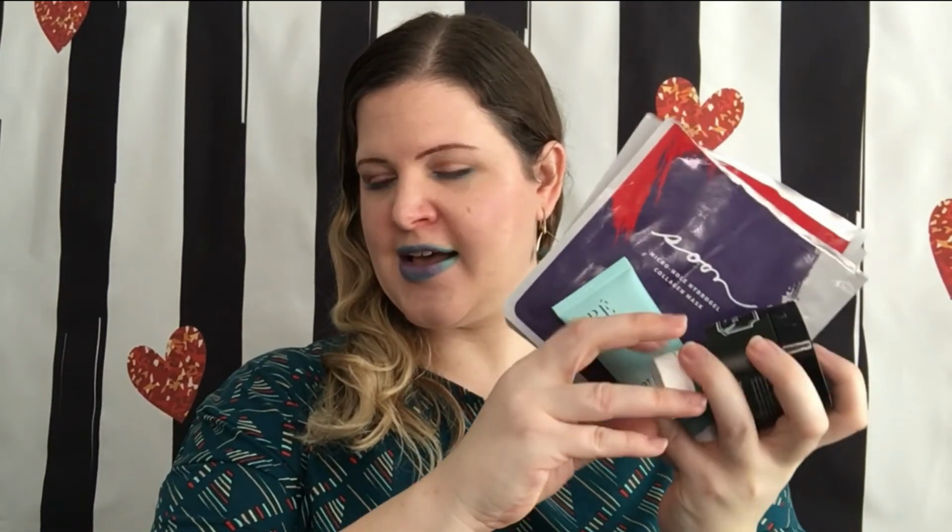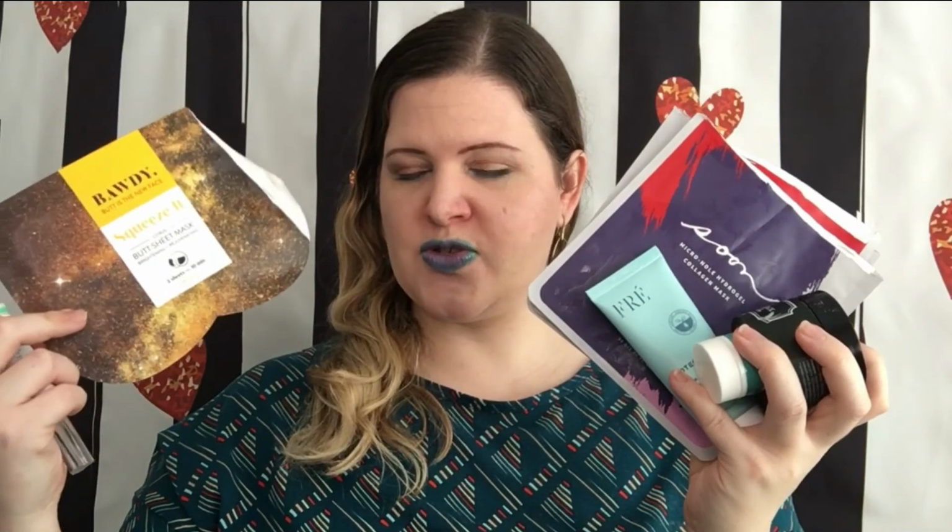So out of these products, this was a yes, this was a yes, this was a yes, and this was a yes. So the teeth whitening thing and the butt thing was a no. So that is a 4 out of 6. So this was kind of borderline for me this month. So hopefully next one will be better.